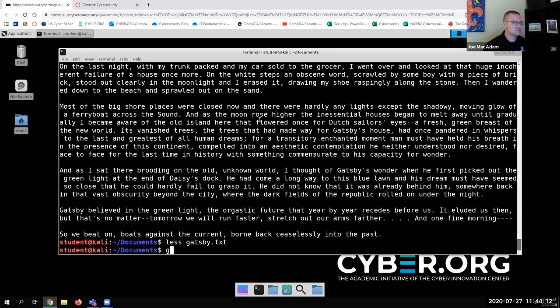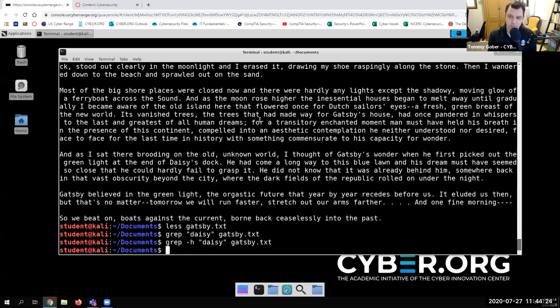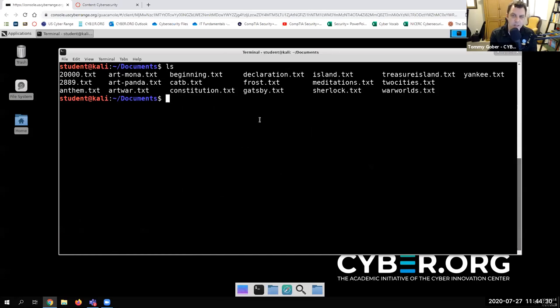You can use something like grep to go through and search for where Daisy gets used in Gatsby.txt. That's not correct. I think it's a dash H. I'm not doing it right. But we have those files in there in the documents directory.